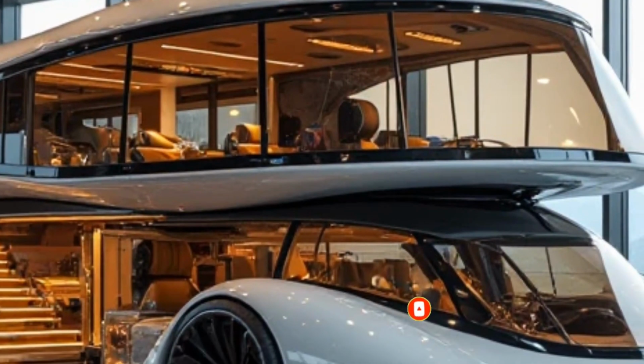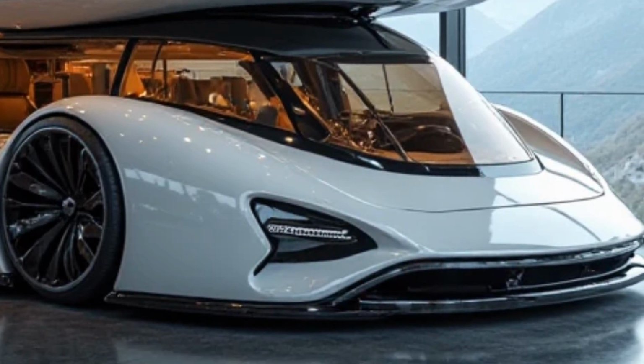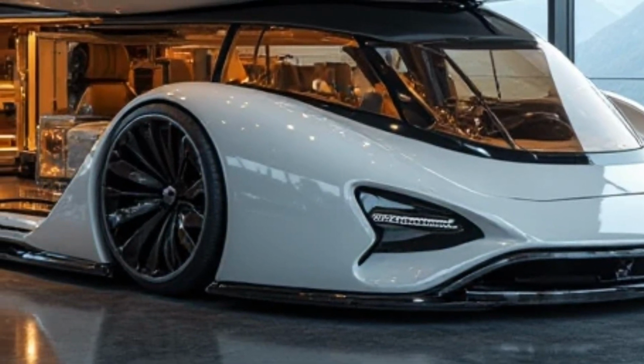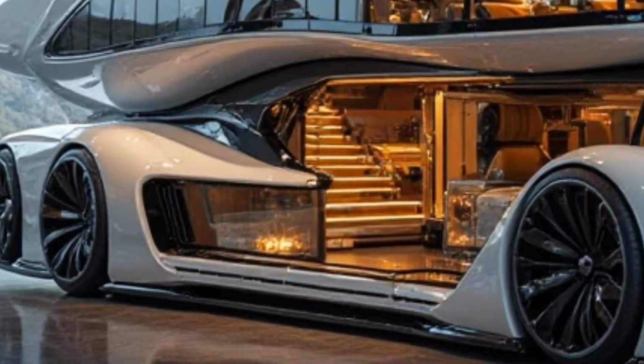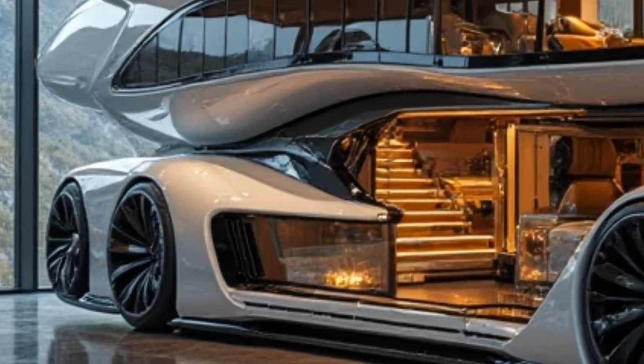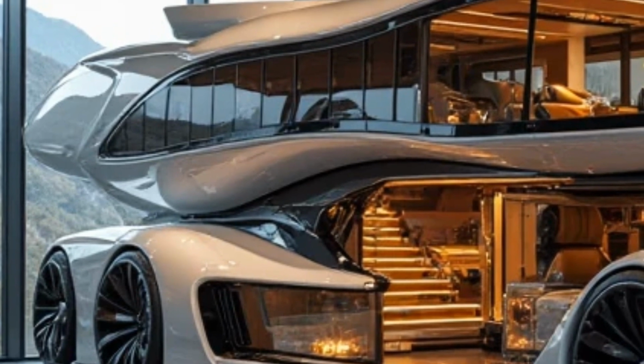The all-new 2026 Chevrolet Motorhome is set to be a spectacular future ride with impressive updates. With a blend of cutting-edge technology, luxurious interiors, and powerful performance, this motorhome is designed for those who see travel not just as a journey, but as a complete experience.